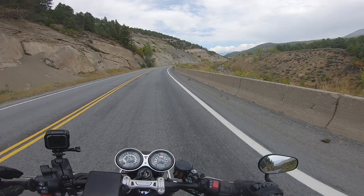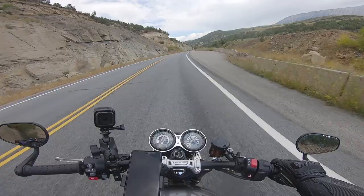Now the last thing we should talk about is luggage, because a touring bike is only as good as its luggage solution.